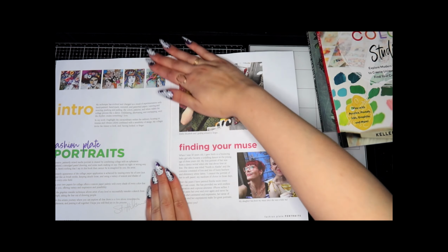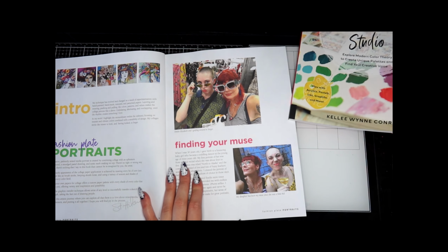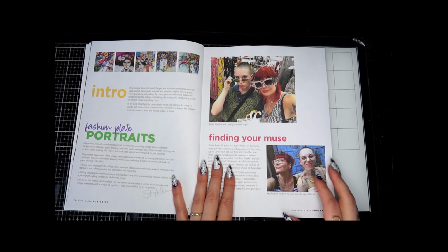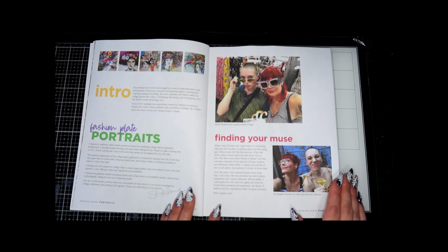Have an intro. My technique has evolved and changed as a result of experimentation with hand-painted, handmade, textured, and patterned papers. Layering and weaving, pushing and pulling the colors, patterns, and values makes this collage process like a dance, undulating, alternating, and overlapping until the rhythm creates something I love. Oh, that's really nice. In my work, I highlight the extraordinary within the ordinary, focusing on intense and vibrant colors combined with a sensibility of design. My collages invite the viewer to look, and having looked, to linger. That's cool.